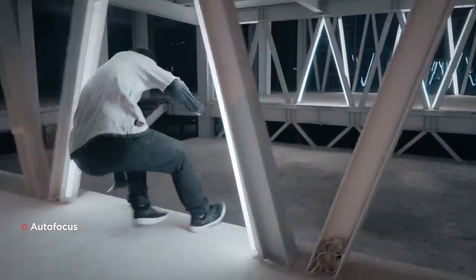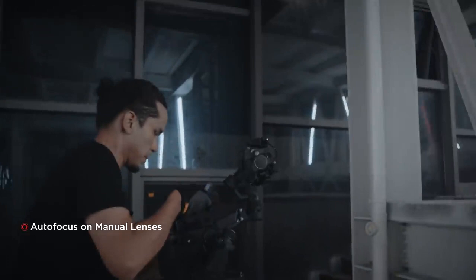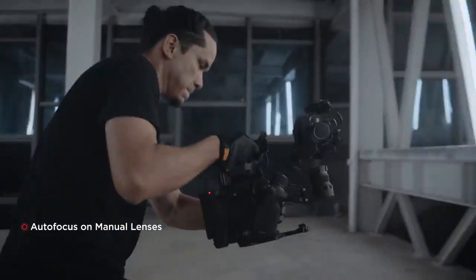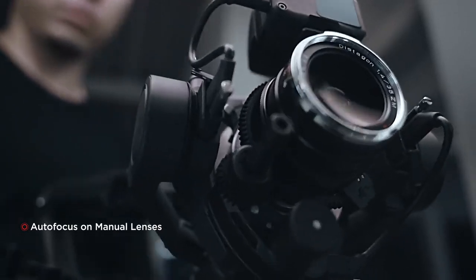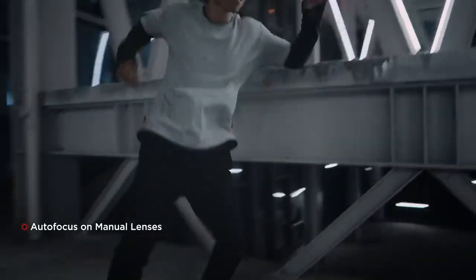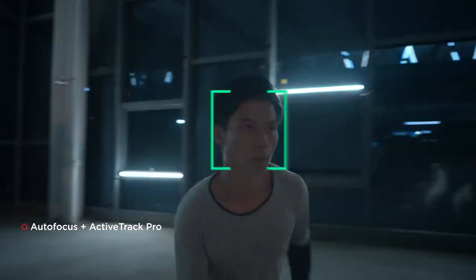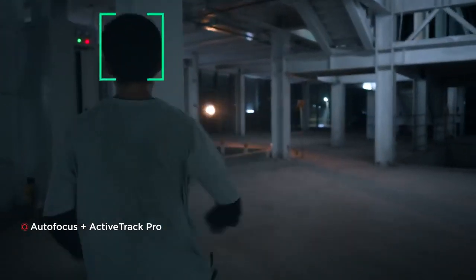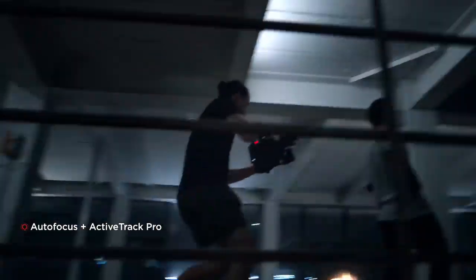In autofocus mode, Ronin 4D can maintain focus even when there is severe motion blur caused by subjects moving quickly. This system not only empowers DJI's own lenses with advanced autofocusing capabilities, but it also enables third-party manual lenses to deliver autofocusing capabilities with the help of the X9 focus motor. When Active Track Pro is turned on, X9 can track and autofocus on a subject continuously at the same time. This is especially convenient for solo camera operators and small crews.